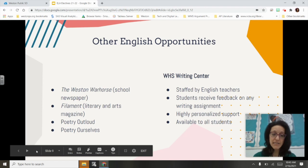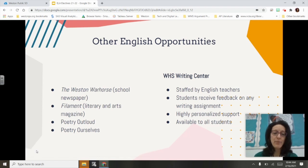We also have other opportunities for our students. We have our school newspaper, the Weston Warhorse, where they can join the staff as writers and move into editorial positions. Filament, our literary and arts magazine, they can either submit writing to that, or actually anything in the visual arts can be submitted to that too, or they can be on the staff. The staff promotes the magazine, tries to get students involved in it, looks through all of the submissions and figures out what makes the cut to get into the magazine.